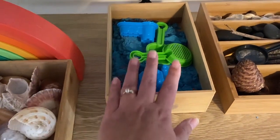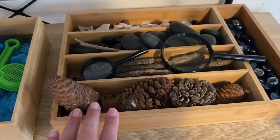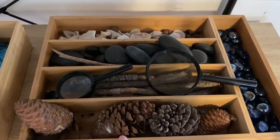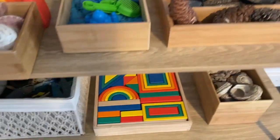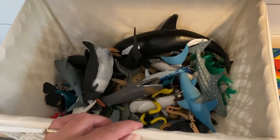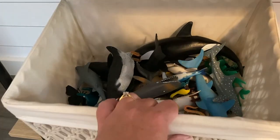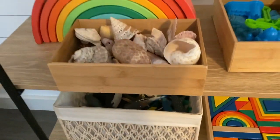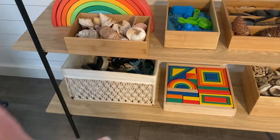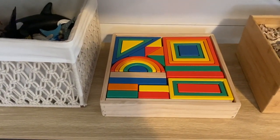And then here we have kinetic sand, so they like to play with that. We have another nature tray here filled with bits and bobs that we've collected and that they can also play with. And then on the bottom shelf, we have this basket here that's full of sea animals. And they play with these all the time. They love those sea animals. And what they usually do is they get that wooden rainbow down and build things and then play with the sea animals in what they've built. And same with those wooden blocks there as well.